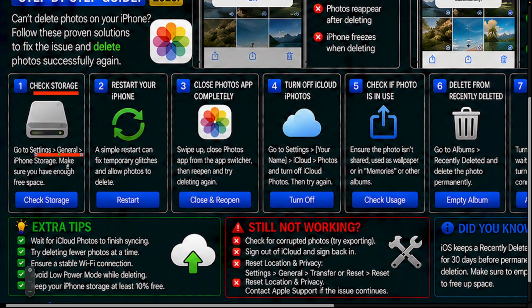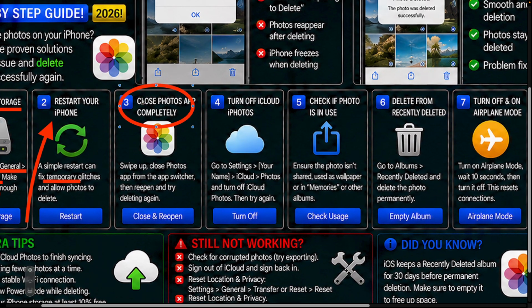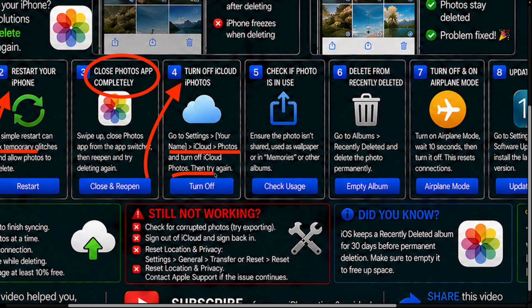You want to go into Settings, General, and iPhone Storage, and make sure that you have enough free space. If that is not the case, you can also try restarting your iPhone. A simple restart can fix temporary glitches and allow photos to delete. You can also try closing the Photos app completely and reopening it, or you could also try turning off your iCloud Photos. Go to Settings, your name, iCloud, and Photos, and turn off iCloud Photos.